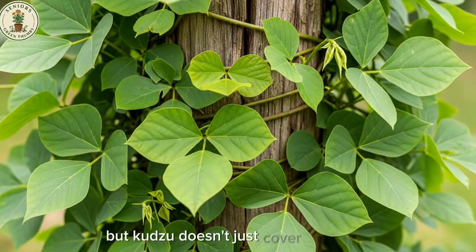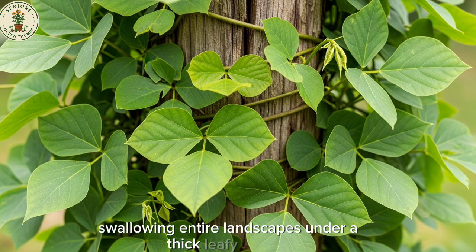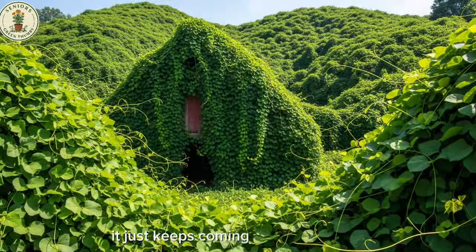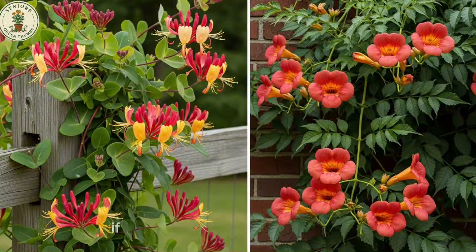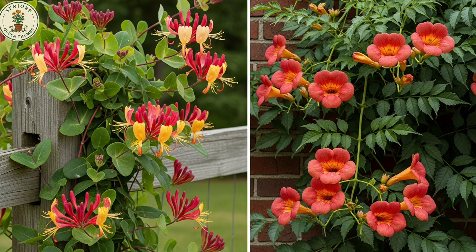But kudzu doesn't just cover ground. It devours it. It climbs trees, telephone poles, barns, anything in its way. It can grow up to a foot a day in summer, swallowing entire landscapes under a thick, leafy blanket. Once it takes hold, it's nearly impossible to remove. It just keeps coming back stronger. You'll still see it for sale sometimes as a fast-growing vine. But trust me, unless you want your garden to look like a scene from a jungle movie, leave kudzu on the shelf.